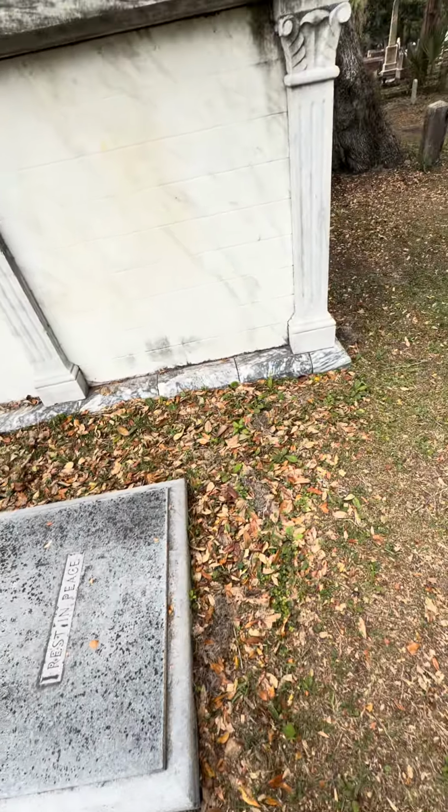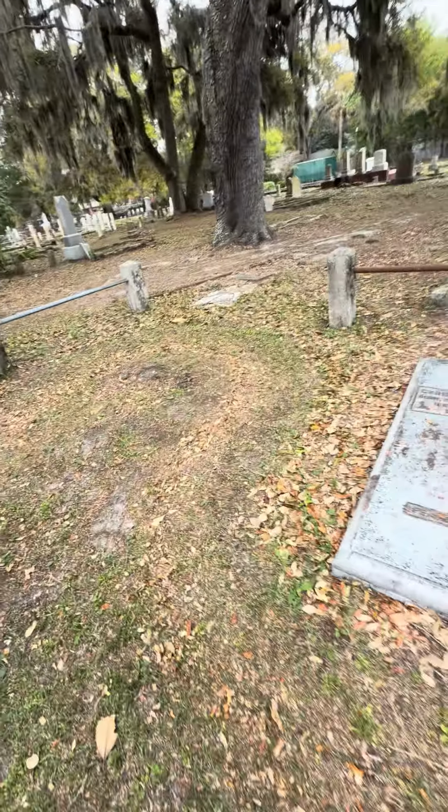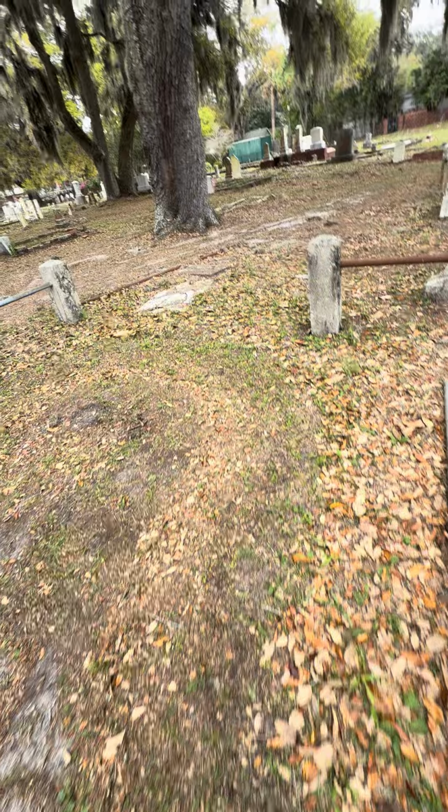This is the back side of the tomb I showed you earlier. Beautiful scroll work. Got another tomb over here. We're going to go over here and see.